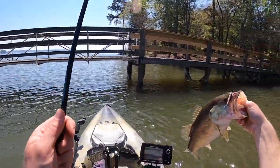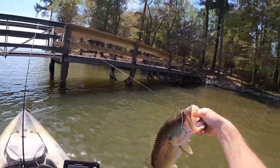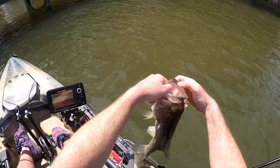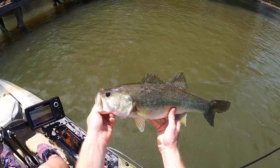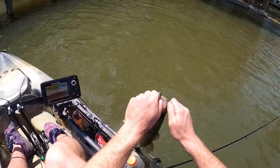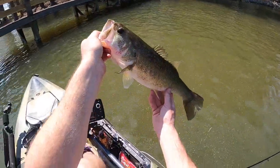Whoa, right down there by the pilings again. Crappie, bass, catfish, you just don't know what you're gonna catch. Oh my goodness, this is so ridiculously fun. Right in the top of the lip there. I don't even think that hit the bottom and we nailed them.